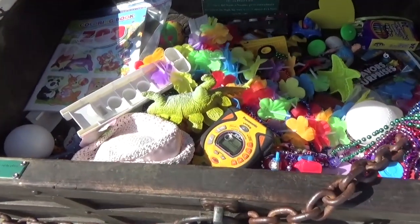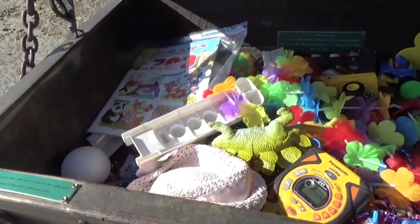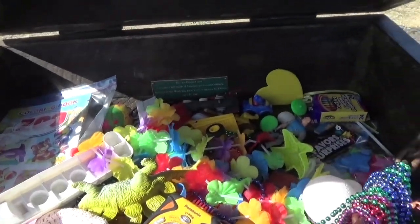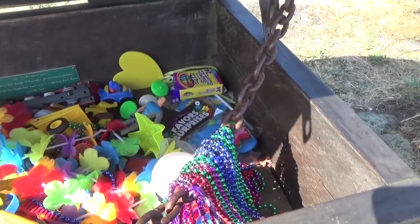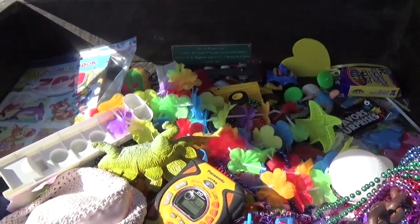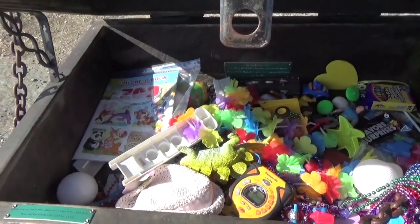Well, that radio looks familiar. I think Colin made that this morning. Some toys and books and crayons and beads and all sorts of stuff, all kinds of treasures. Kids would have liked to have seen this.